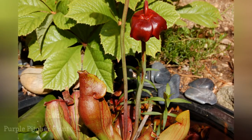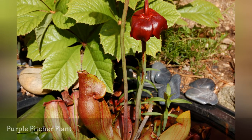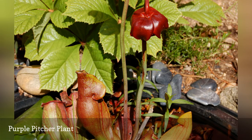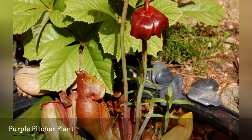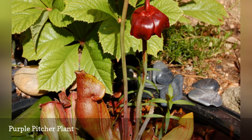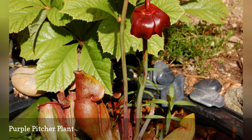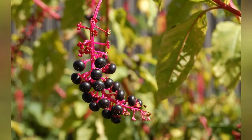Like the northern blue flag and marsh marigold, the purple pitcher plant likes water. If you ever encounter it in the wild, many never do, you have to be willing to get off the beaten path to find it. It will likely be in a swampy area. Watching the development of its flower annually is priceless.